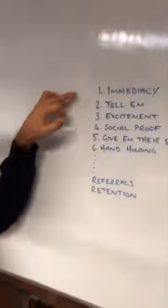And then number 6, hand-holding. So all this stuff should be happening constantly throughout the onboarding process. That's the first few days, right? Until somebody gets their program. Once somebody gets their program, after that, we're hand-holding for the next maybe 7 days.